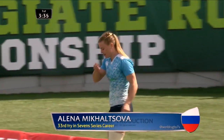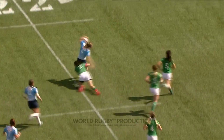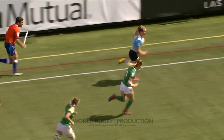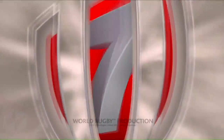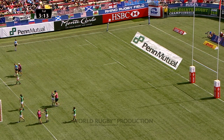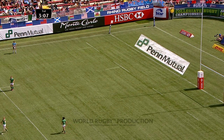Oh, fantastic try. All came from an initial error by Ireland at the breakdown, but here she just backed herself, and the missed tackle there from Terrell, and then again another missed tackle, and she just pinned her ears back and showed electric pace to get her a try. Selena Mikhaltseva, she has the second highest carries in the competition this season, so she's a busy player.